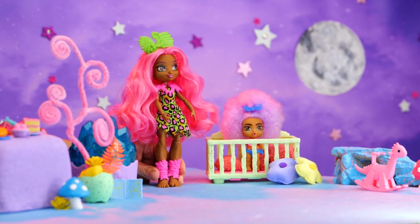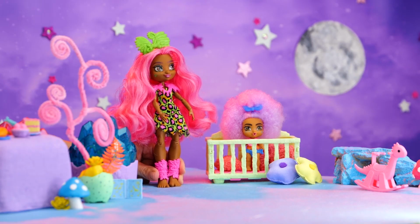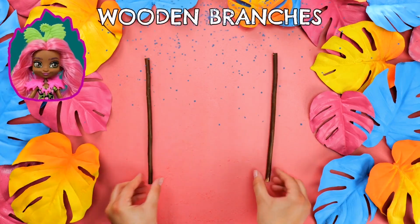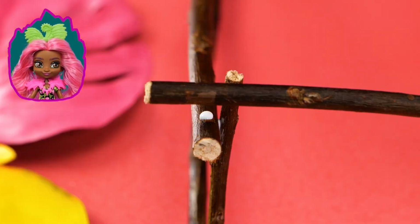Shh. And if Tella fell asleep in the comfy leaves, maybe you will too, Fura. And I've got a garden of beautiful plants just waiting to decorate your room. Let's make a beautiful natural canopy bed. Leaves and wood are a great way to bring the outdoors indoors. Maybe this will finally get Fura to fall asleep.